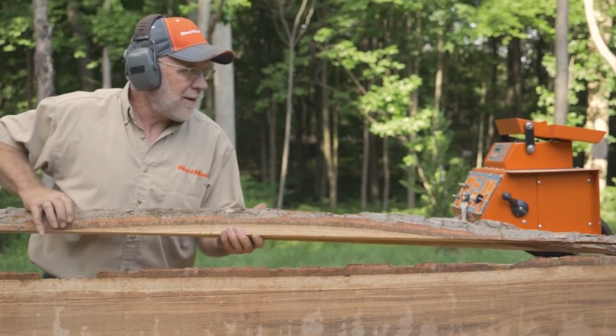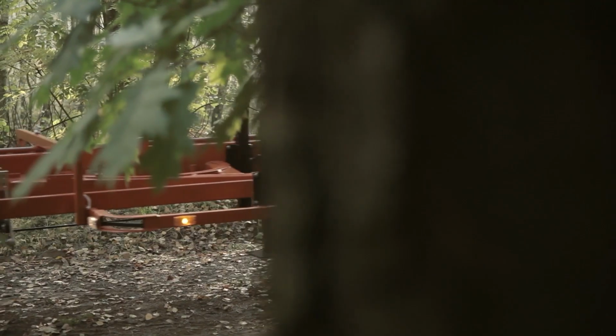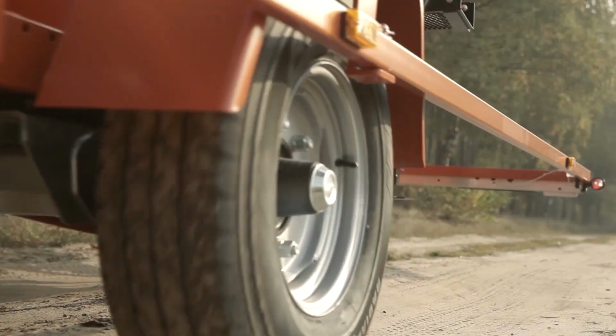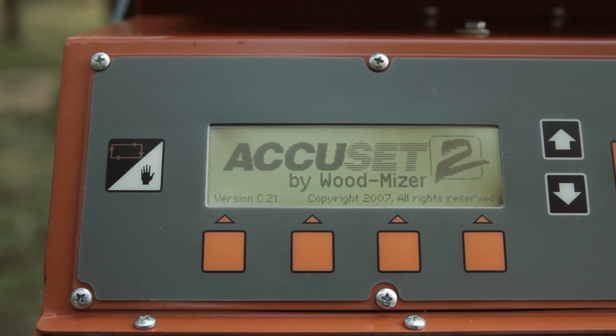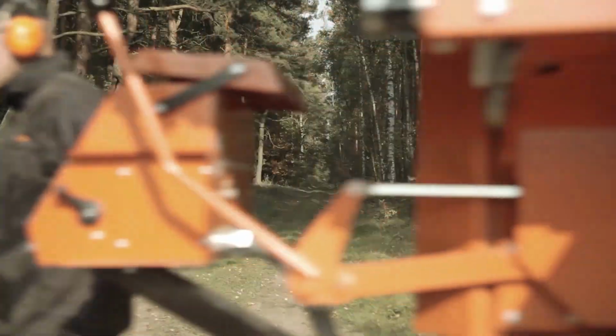Is the LT40 Sawmill the best machine in its class? No doubt. Sawmillers around the globe have confirmed it many times during the past 4 decades. Good job, LT40. Happy birthday!